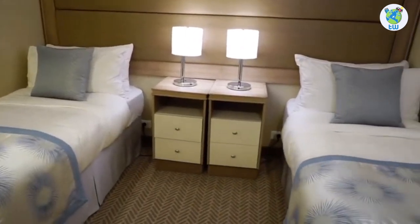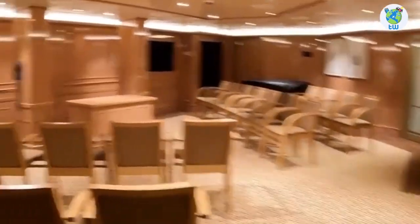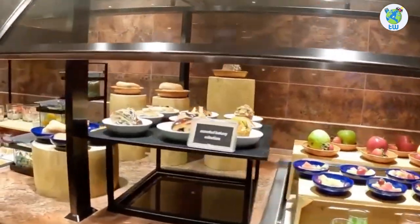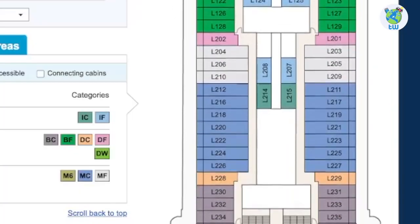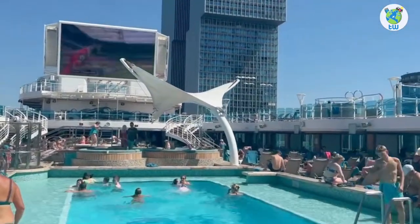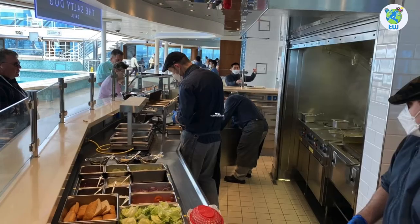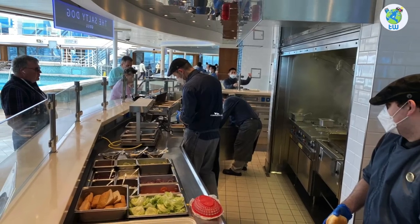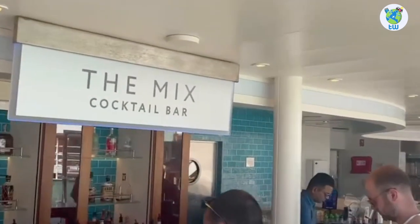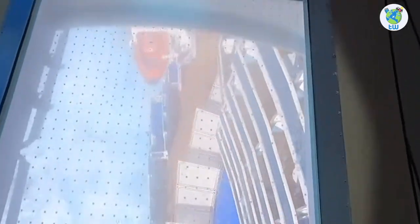Decks 8 to 15 are mostly staterooms, while Deck 14 aft is the Wedding Chapel and Concierge Lounge. Deck 16 forward are some staterooms, while the midship is the pool with hot tubs and loungers. On this deck, you will find Slice Pizzeria, the Salty Dog Grill, which is the complimentary venue, and the Mix Bar. Aft, you will find Seawalk on both sides and the Sea View Bar as well.